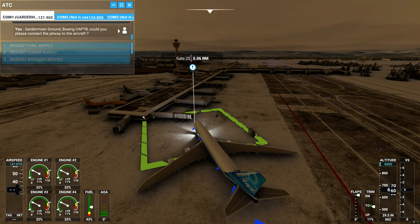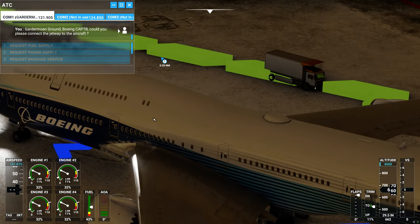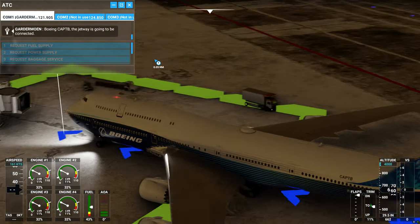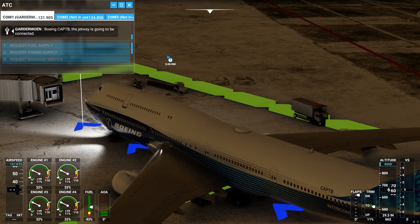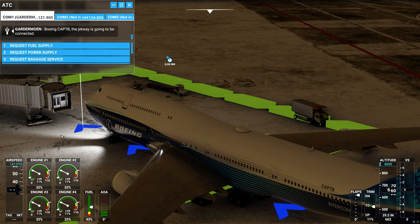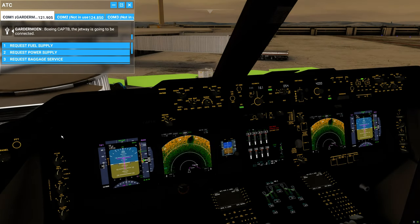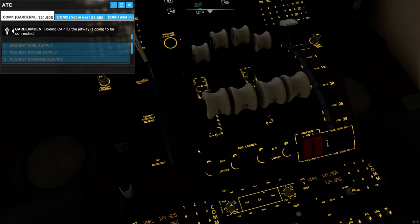Gardermoen ground, Boeing Charlie Alpha Papa Tango Bravo. Could you please connect the jetway to the aircraft? Boeing Charlie Alpha Papa Tango Bravo. Oh yes, the jetway is going to be connected. So we're going to let all the cargo off and wish it a fantastic holiday. So while it's doing that, we shall go to control 5, and we will turn off.